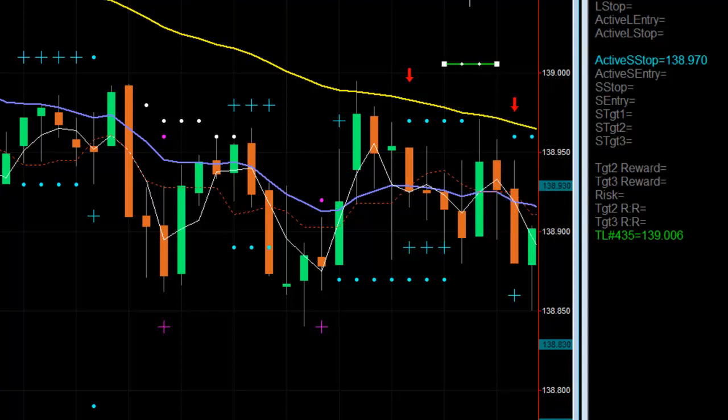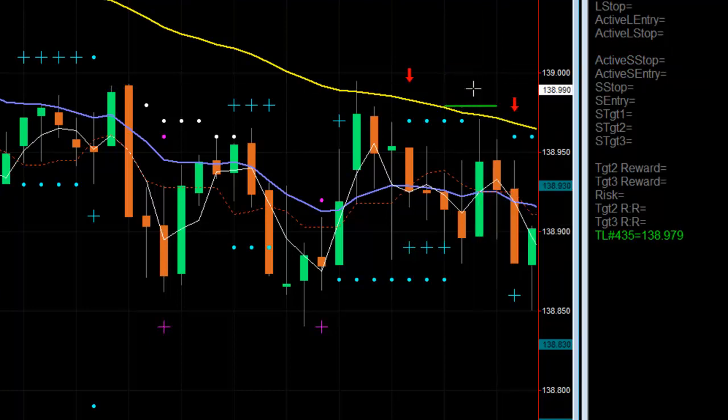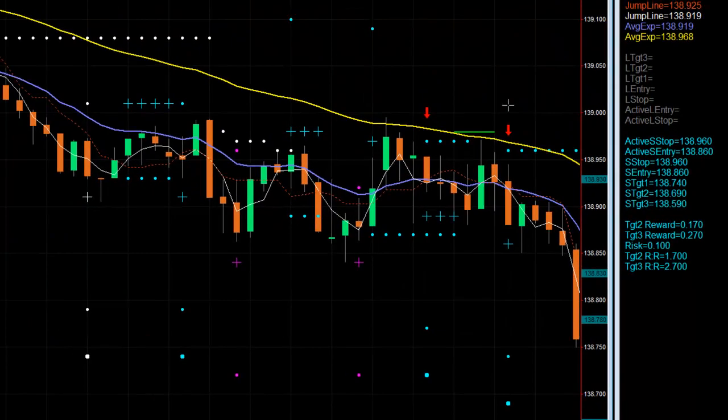I wouldn't actually blame you for doing that, except that we don't make stop adjustments that are that large with the Trend Jumper. Okay, we just don't. We want to keep them reasonable. We'll make the small adjustment to there. Either way, it works. We could literally add to our position here. The rules allow us to.